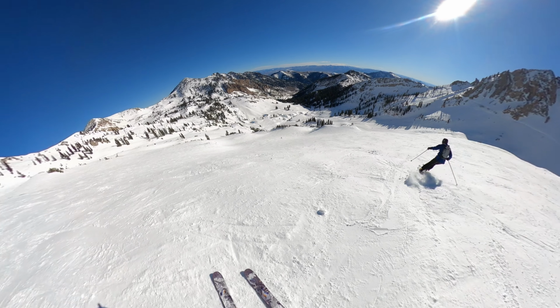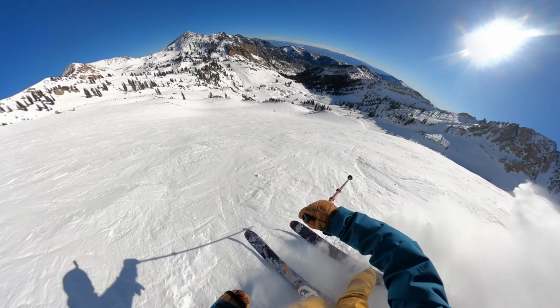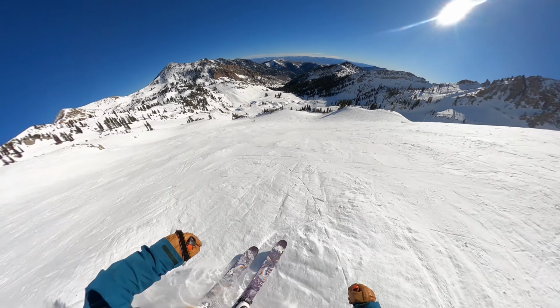Moving over to Mineral Basin, the backside of Snowbird. This really sets Snowbird apart. They've got amazing terrain on the front side. The backside at Mineral is just, first of all, it's stunning. I mean, the views are awesome. There's two lifts over there. There's the Mineral chair and there's the Baldy chair. The Baldy chair gives you access to Alta.